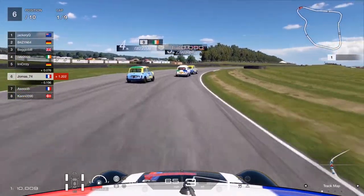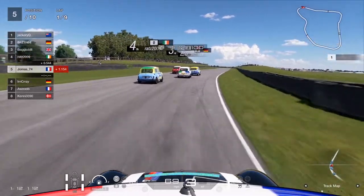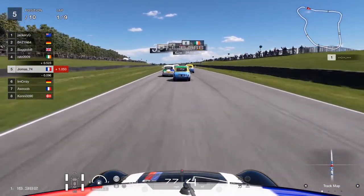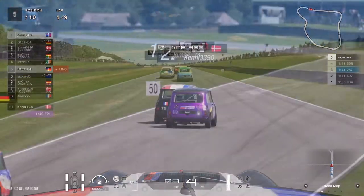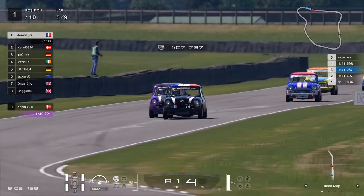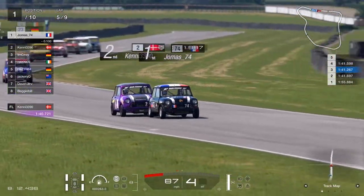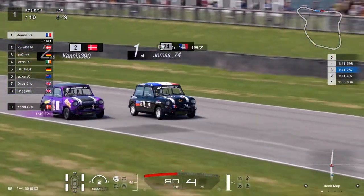And Jamas making a move on Crazy here on the right-hander of Levant as we head on to Levant straight now. And up ahead, there's a fight here for the lead between Baz and Jackery Q. And we continue on now towards Woodcourt. Once again, it's Jamas versus Kenny. The battle for the lead. The battle for the 40 points. 40 points on offer here for these two drivers.